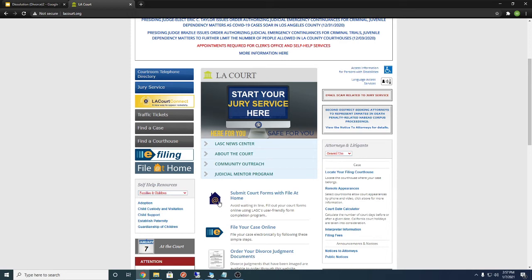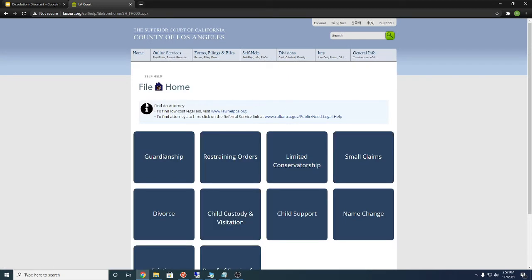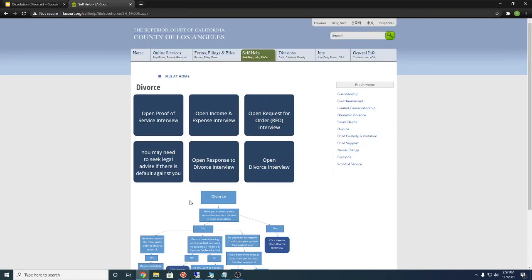This is the File at Home icon. You can click here, click there, it doesn't matter, just click anywhere around here. And then it's going to take you to this page right here. Since what we're looking for is a divorce, none of these other options apply to us. Click divorce.